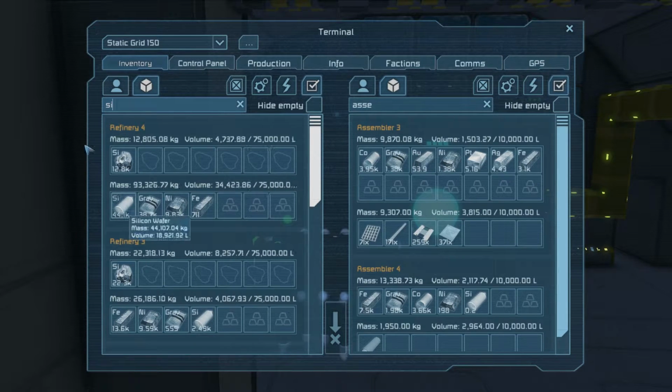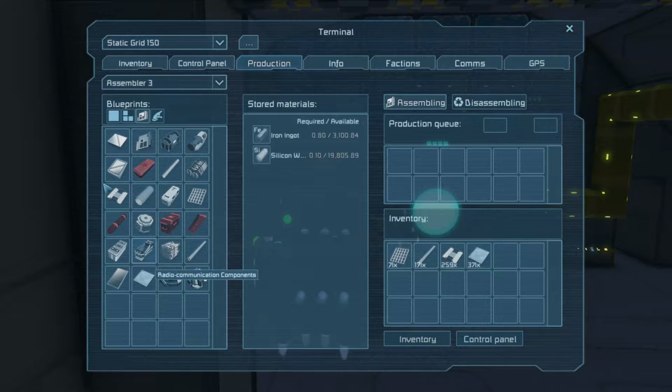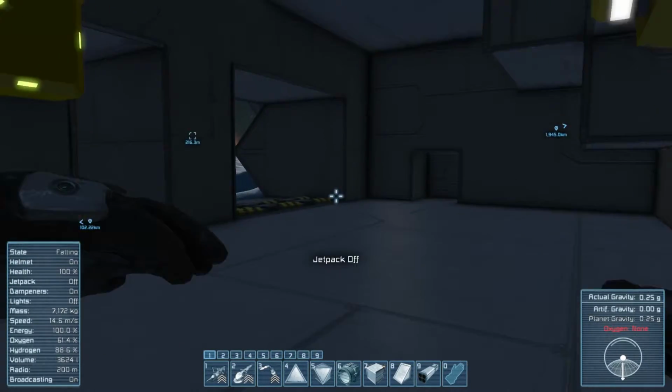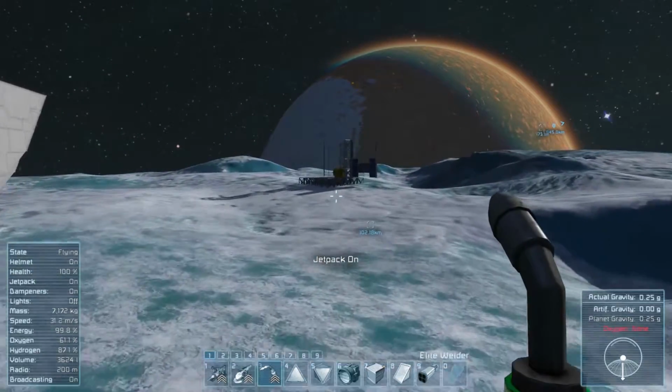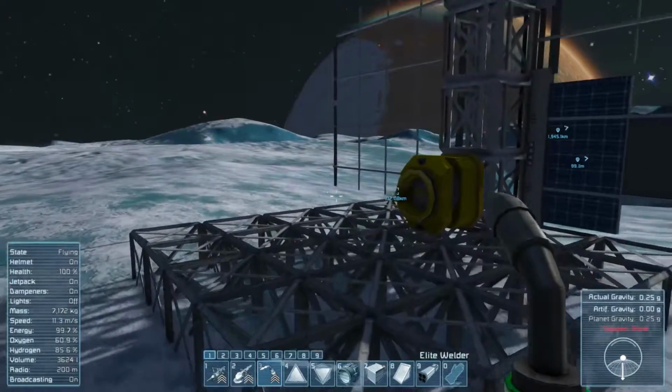Let's see how much silicon. Oh, got plenty of silicon. Let's see, it's 64 per... so I'll just do like 800. I think that should be enough. Okay, and while I'm waiting on that, I'm going to take a look and see what kind of stuff I still need. Kind of assess the damage here.